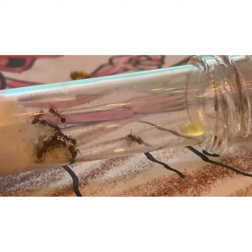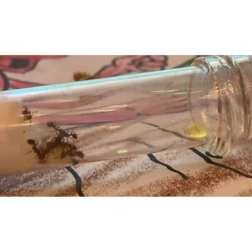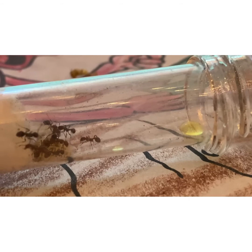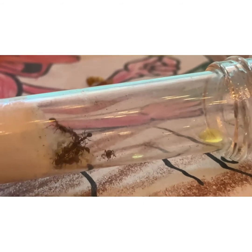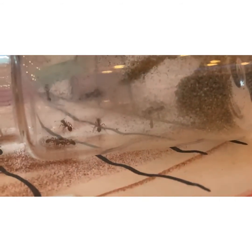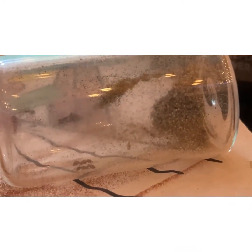Oh, there's one. Yeah. So, as you can see, these ants are on a very meticulous hive mind. They are prioritizing taking care of young before feeding themselves. I think over here, they're almost done. They're still searching for young in there, I think. But for the most part, they are done.